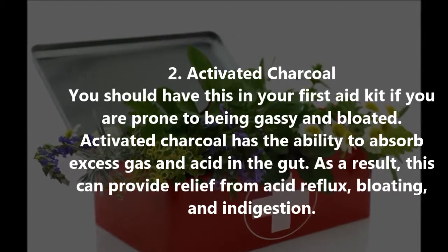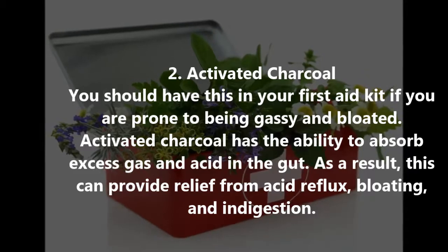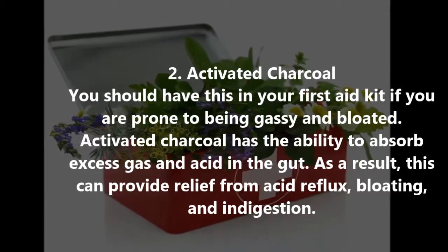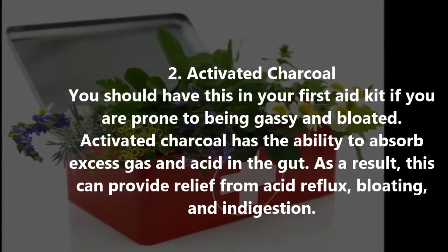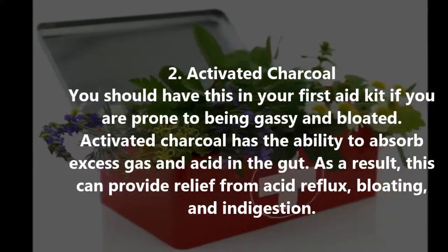2. Activated charcoal. You should have this in your first aid kit if you are prone to being gassy and bloated. Activated charcoal has the ability to absorb excess gas and acid in the gut. As a result, this can provide relief from acid reflux, bloating, and indigestion.